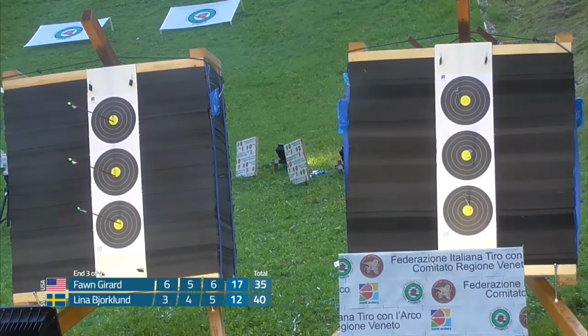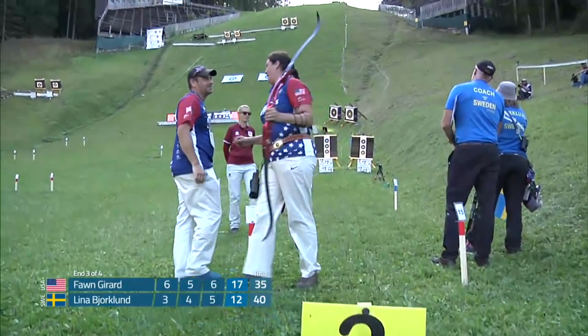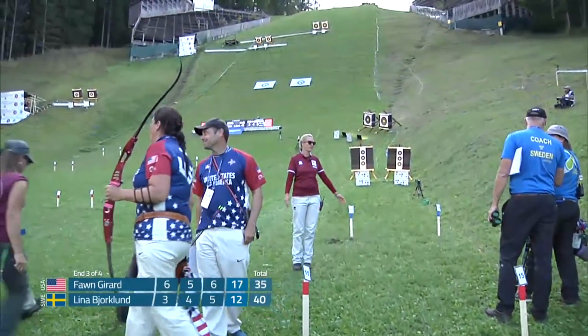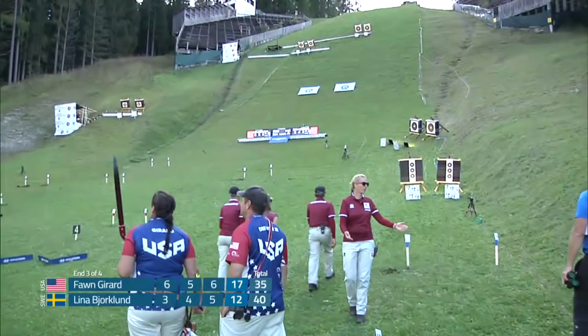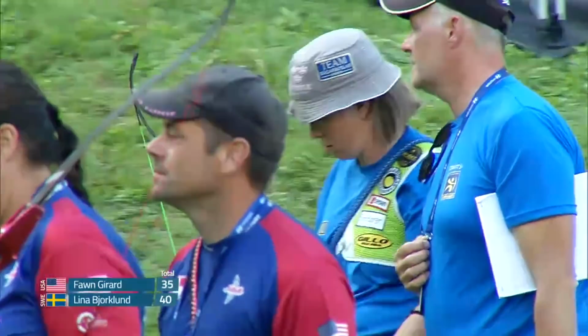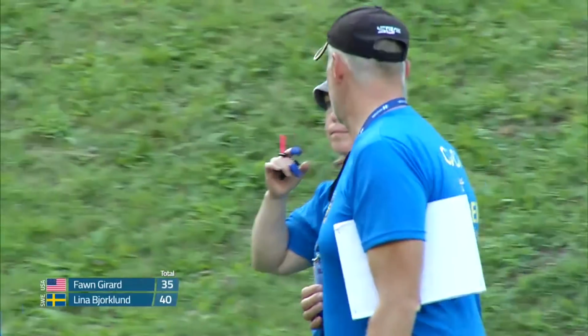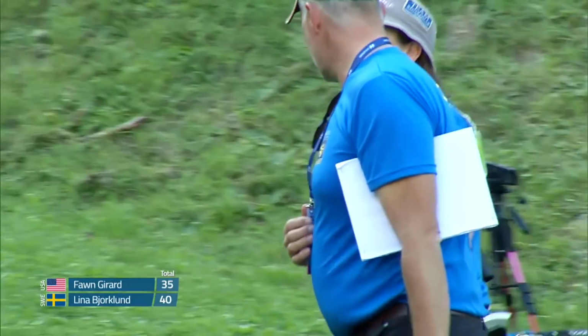Yep. That looks like a 6 to me. It is a 6. So that's a 5-point swing on one target. Outstanding target by Fawn. She's got to be happy with that. Definitely. And that's what you want going into that 4th and final scary target. You want the confidence. You want that boost on your side.